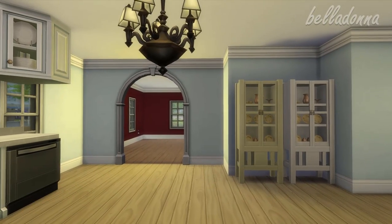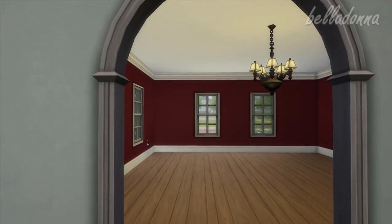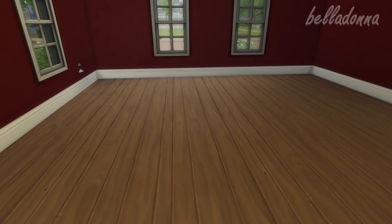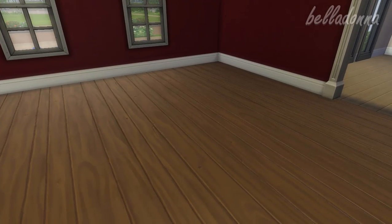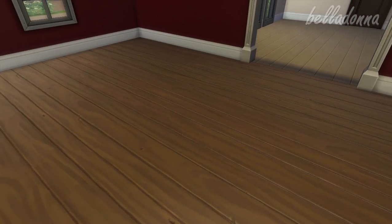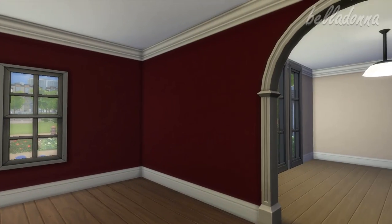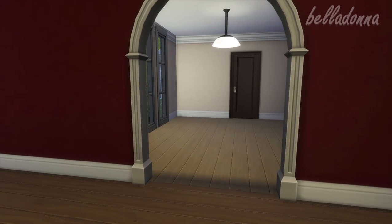And if you go straight over here, this is the dining area. Not too big, not too small. Perfect size. Red wallpaper, light wooden floors. I think it's not the same color as the kitchen. It kind of just gives it a nice touch with the wallpaper that you see. So yeah, really, really nice.